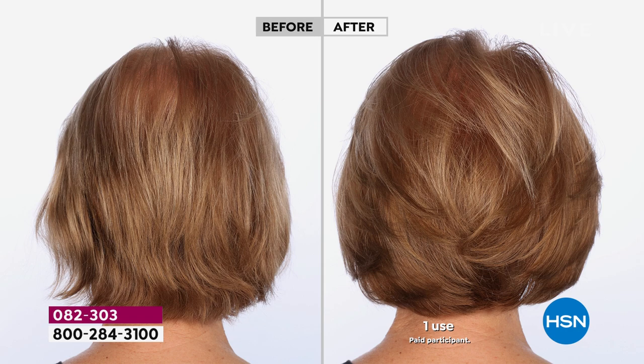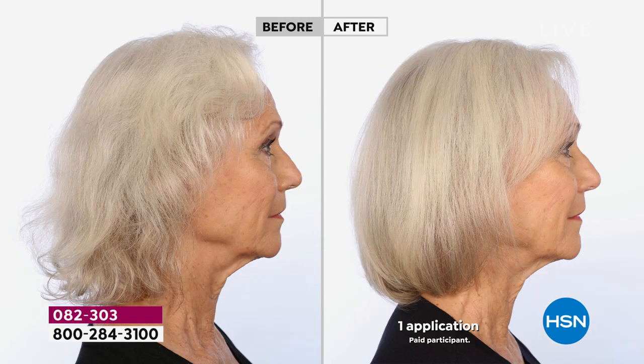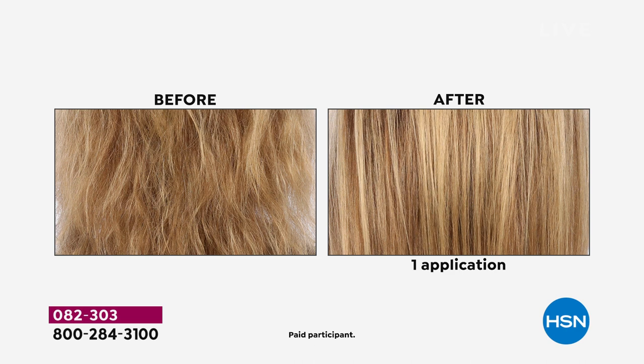Yeah, absolutely. So you're eliminating all of that buildup that we get in our hair, and it's really just giving your hair the true natural state that it should be. It's nourished, it's hydrated. And when you hear the word hydrated, sometimes you get nervous if you have baby fine hair. This is actually going to help plump that up. It is safe on color treated hair.